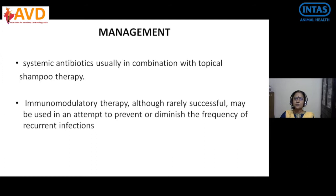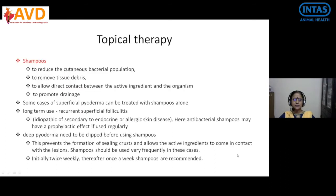So only topical therapy or only systemic therapy may not be useful. Combination always works. It will reduce the frequency or duration of systemic antibiotic treatment if topical therapy is added. In some pyoderma, with topical therapy alone, you can manage without systemic antibiotic therapy. And nowadays, the advancement is you need to go for immunomodulatory therapy, if available, to avoid the recurrence of infection.